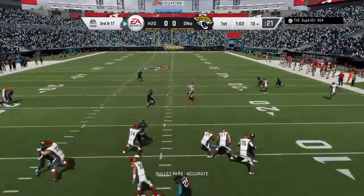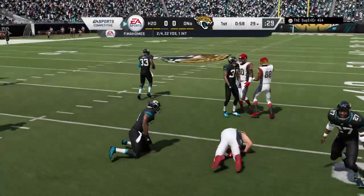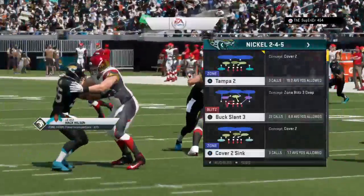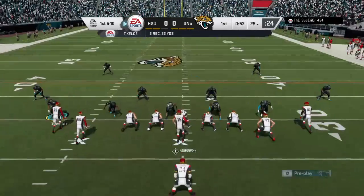On third and long. It's Mahomes. It's Kelsey on the ground. And he almost gets this to the 30, taken down about a yard shy. Needed 16. They got 17 on third down.